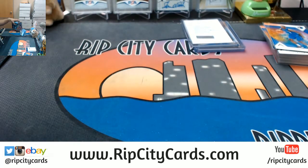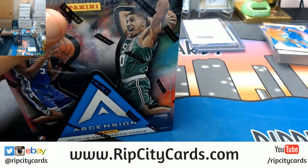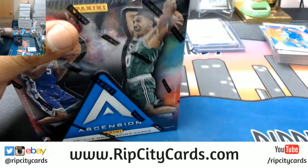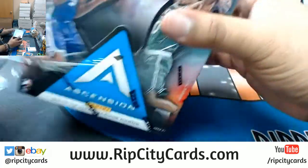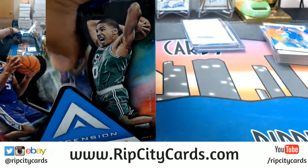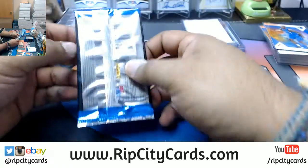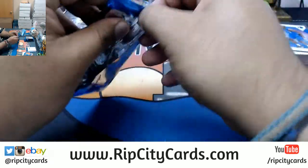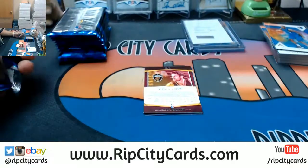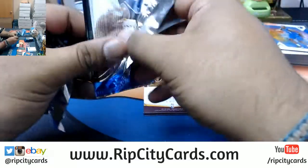And now for the last box. Mojo, if you haven't hit, good luck. Man, it's tough to hit, especially when it's one auto per box. There's one autograph in a box, and we're only doing six boxes. There's 30 teams in the association, so a lot of teams aren't going to get a hit. But that's the thrill of this.